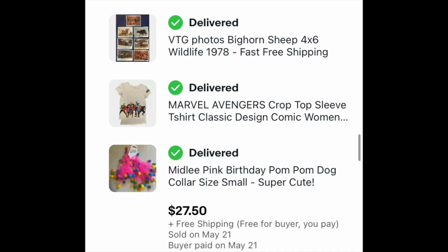We got the pink birthday pom-pom dog collar. That thing is really cool. The Marvel Avengers crop top shirt, and then a pile of vintage bighorn sheep 4x6 photos, which were really, really cool. We have some other photos, some bighorn sheep in there and like some elk and stuff like that, but they picked up the bighorns.